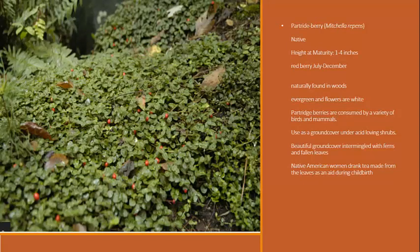Partridge berry. Height at maturity is 1 to 4 inches. It gets a red berry from July to December. It's evergreen and flowers are white. The berries are consumed by a variety of birds and mammals and has been used as a ground cover under acid-loving shrubs. It's a beautiful ground cover intermingled with ferns and fallen leaves, and Native American women drank the tea from the leaves as an aid during childbirth.